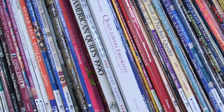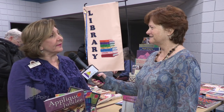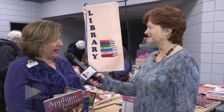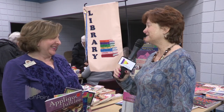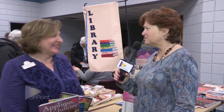They are allowed to take out 5 books per meeting, then the next meeting they bring them back. So what a great service. They can check out 5 books from any of 8 different categories that we have and then bring them back. If they're late, it's only $1 per book for the fines. And that is a great deal. That's a great deal. And I know that the books turn.